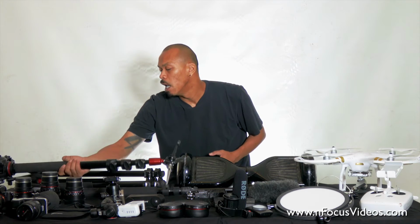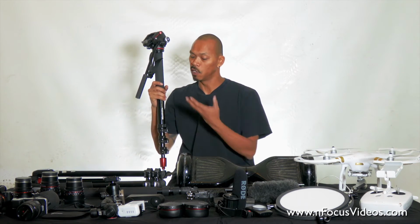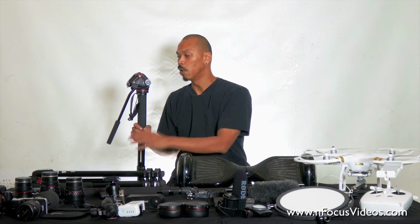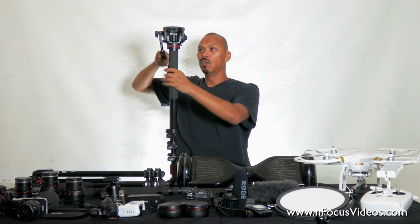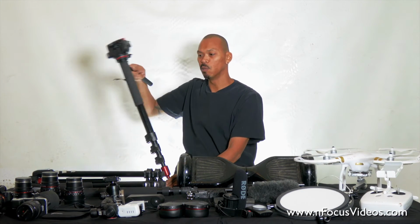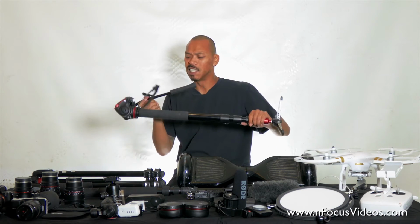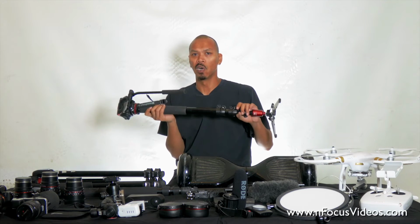Another piece of essential equipment I can't emphasize enough is a monopod. For a lot of run and gun stuff, you don't have the luxury of time to set up a tripod. So a monopod is your way to go, and you can tilt up and down, pan left and right, and you can even get some pretty cool dynamic camera movements if you're creative enough. So especially for weddings and event stuff, you definitely want to get some steady shots, depending on what camera you have.